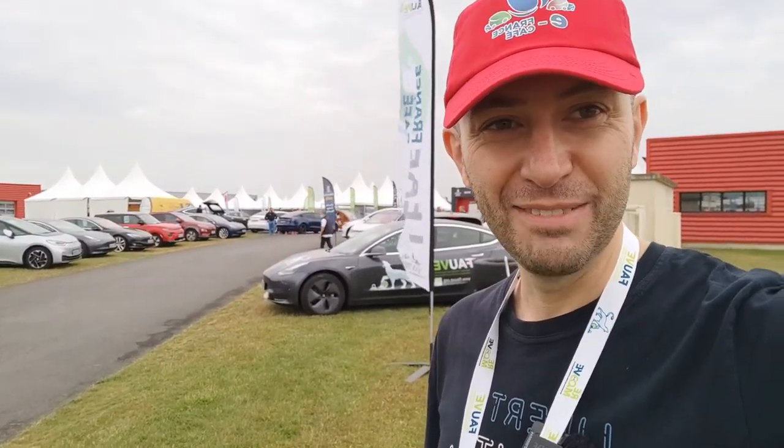So I'm going to go around and try to show you a bit of what's happening here. It should be quite fun. I hope we're going to get something like this in Ireland because it really drew a lot of people. It's like 9 a.m. this morning and it's already a lot of people. You don't see much, but there is. All right, let's have a look now.